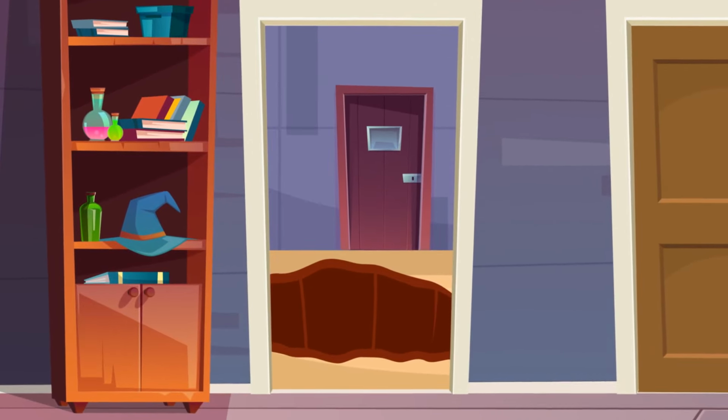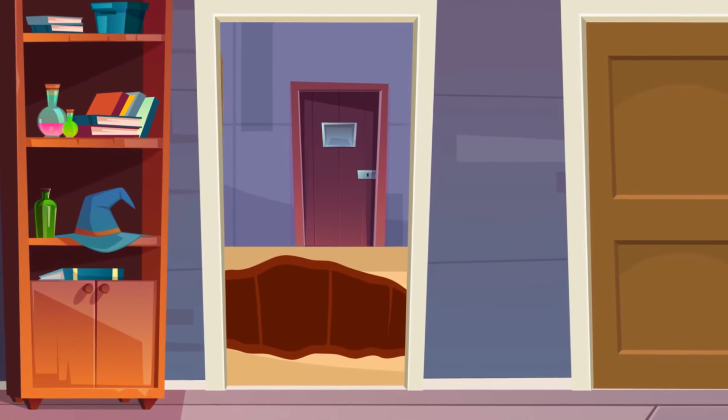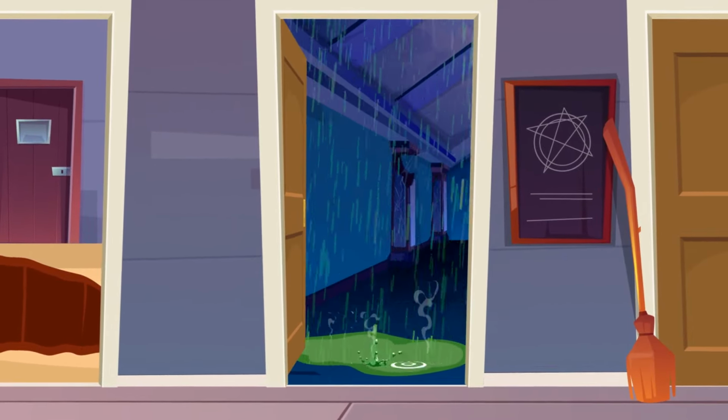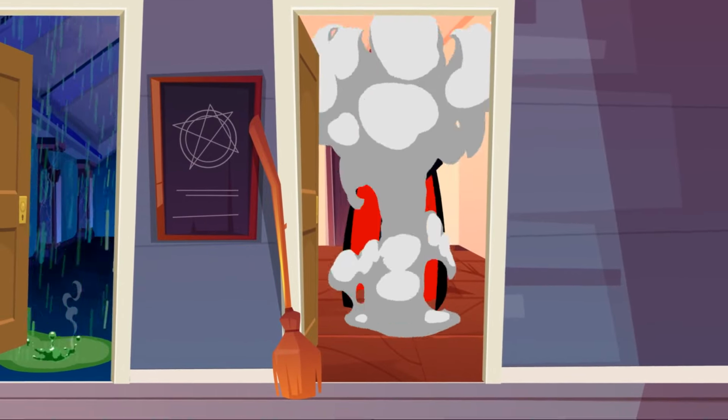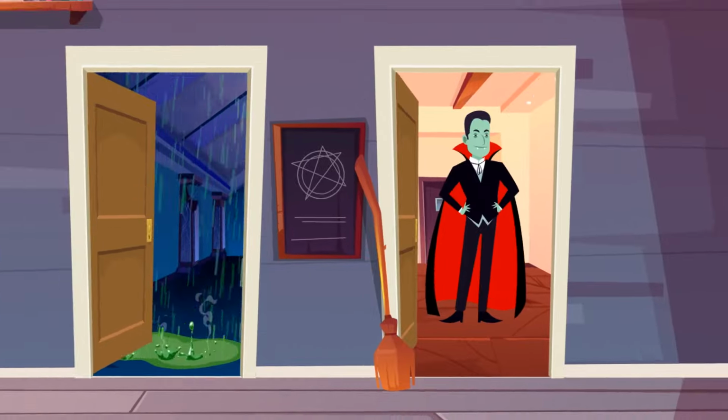Behind the first door, nothing but a deep pit. Behind the second door was a shower of toxic liquid. Behind the third door was an open space with a vampire waiting for her. Which way should Esme go?